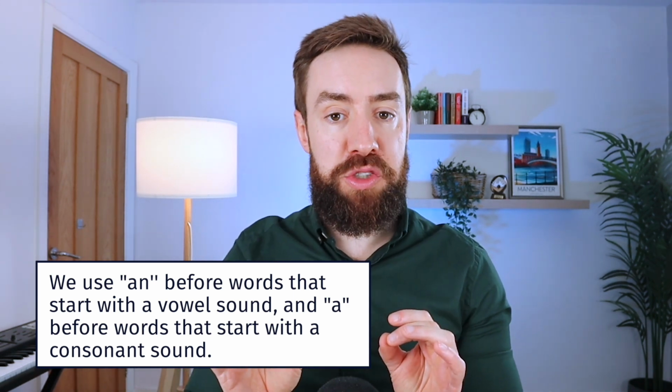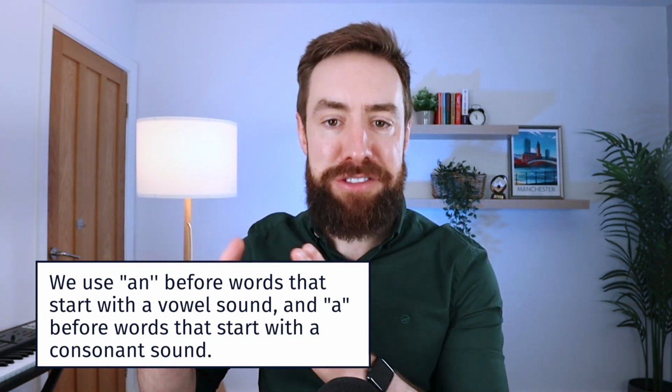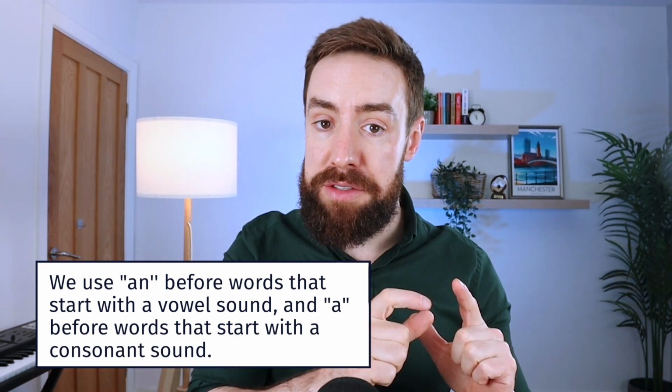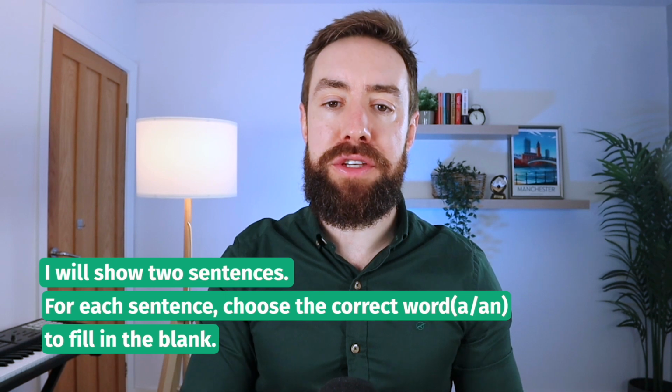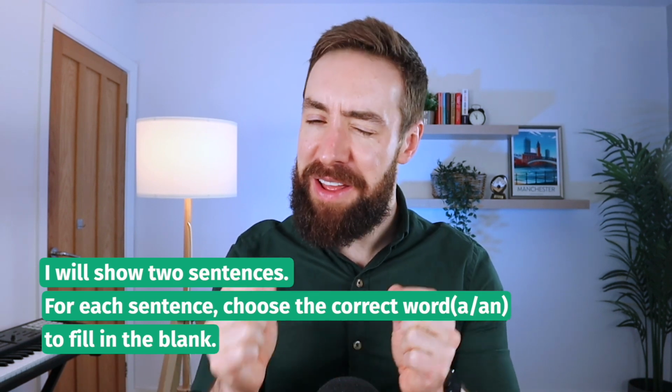If the word starts with a consonant sound, so B, C, D, F, G, all of the other letters, if it starts with one of those, we just use a. So a frog, a plane, and things like that. Now this might seem very easy, but there is one very common mistake that people make with this rule. So let's take a look at the two practice questions. So again, I'm going to show them to you and I want you to decide, should it be a or should it be an? All right? Have a try now.